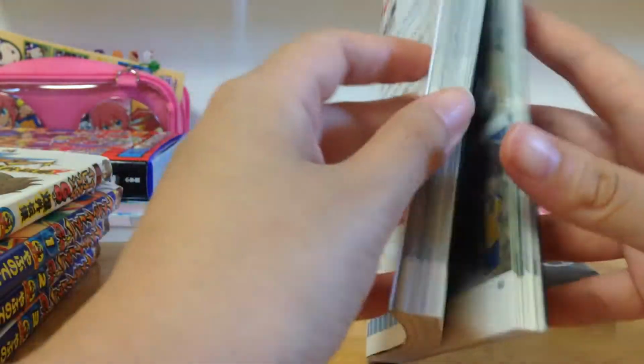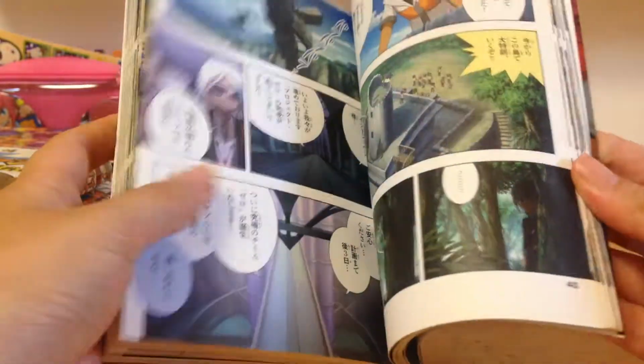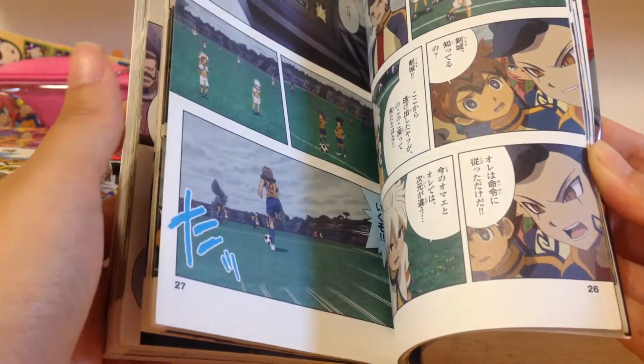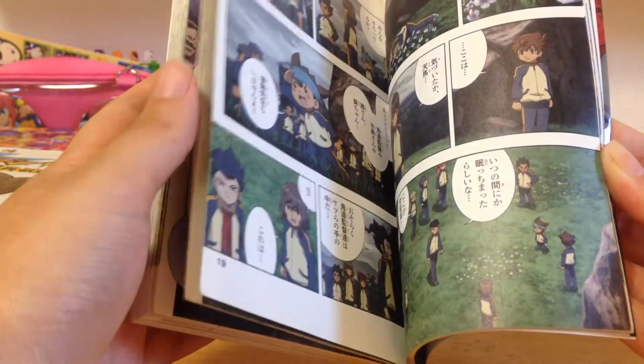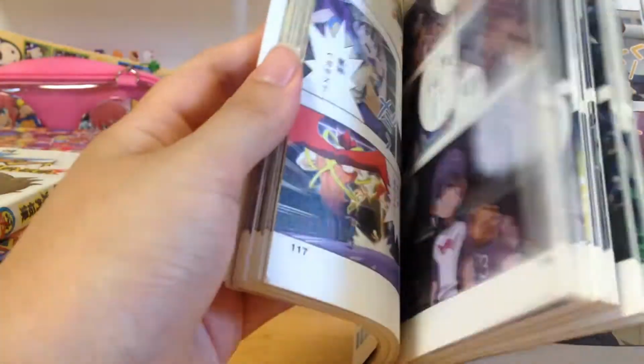I guess the downside of this one is that it's basically just the movie but in manga form. So if you're not a huge fan of the movie, I wouldn't super recommend it, because like I said before, it's just the movie but in manga form. But if you were a fan of the movie, or you want to practice your Japanese, or if you want this for your collection, then I would recommend this one.